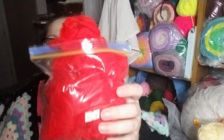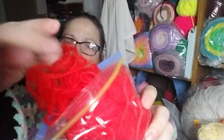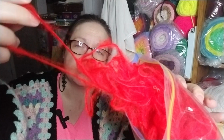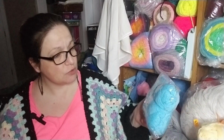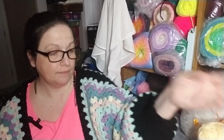Because your guess is as good as mine. This has quite the halo on it. I think it's wool. I'm going to say it's actual wool. But as for what kind, what it came from, it was a 50-cent bag. Also for these yarns, original price on this was $5 something there. She got it for $1.50.